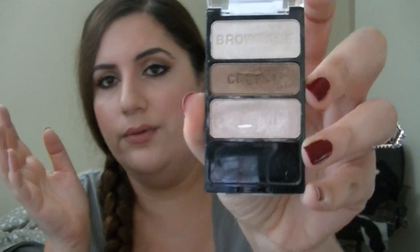If you want something more affordable, I would suggest Wet n Wild eyeshadows, especially these old 3 ones. I'm not crazy about the new ones, but these are amazing, and these are MAC dupes, if you didn't know by now. The one I'm holding is Walking on Eggshells, and I highly recommend it. This is amazing. The colors are so soft, so buttery. The pigmentation is really good. They blend well, and they are cruelty-free, so perfect.